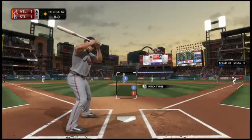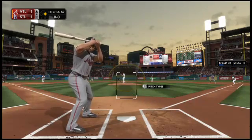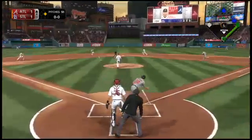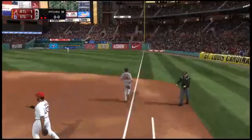Digging in to try it again, Dom Robinson. 0 for 1 for him here in this one. Robinson. He's set. Here it comes. Grounded back up the middle. There's one. On to first, a double play.